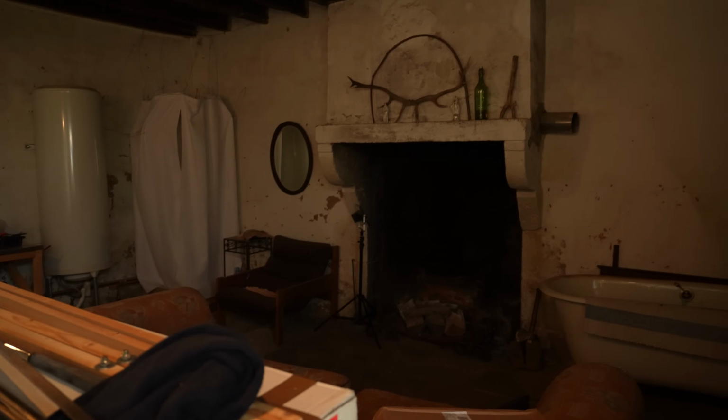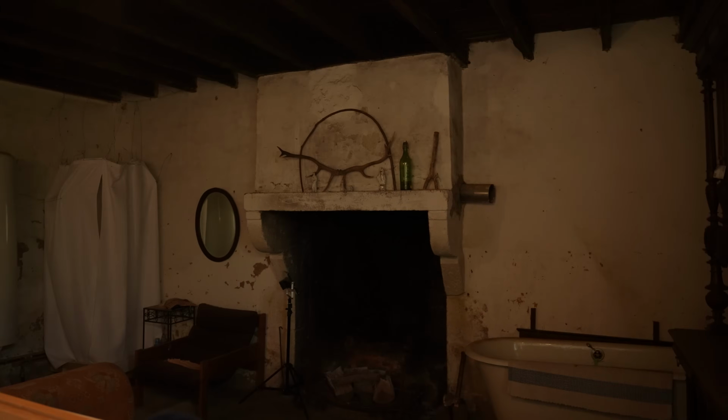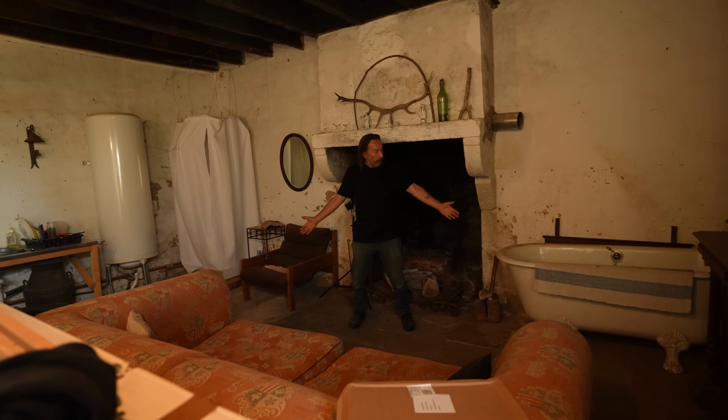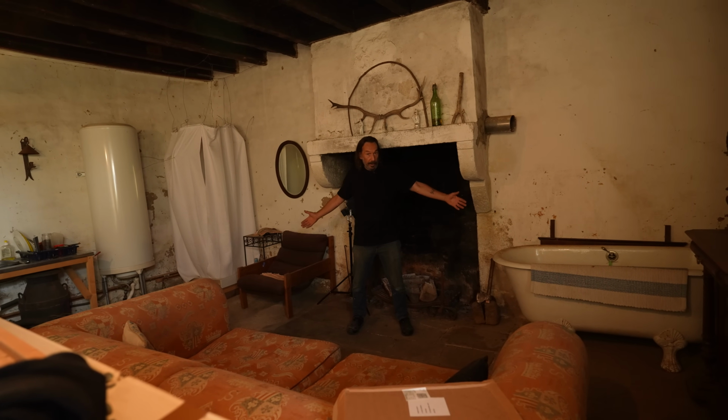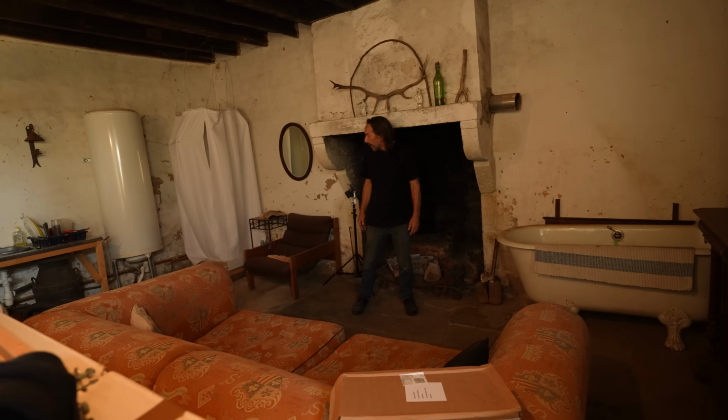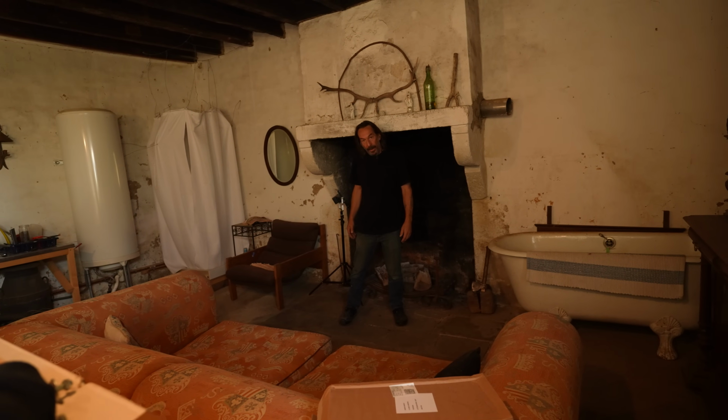All you women out there thinking, look at the state of that, don't worry, it won't look like this forever. If Alex pans around and shows you, there's a massive fireplace in there, and I'll go and stand by the side of it, so you'll get the scale of it. You can pretty much stand inside it. So yeah, that's the fireplace.